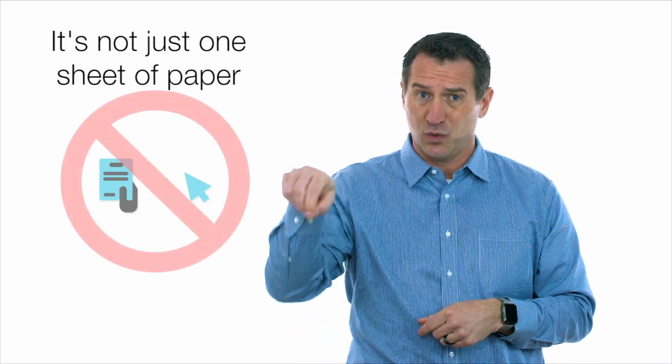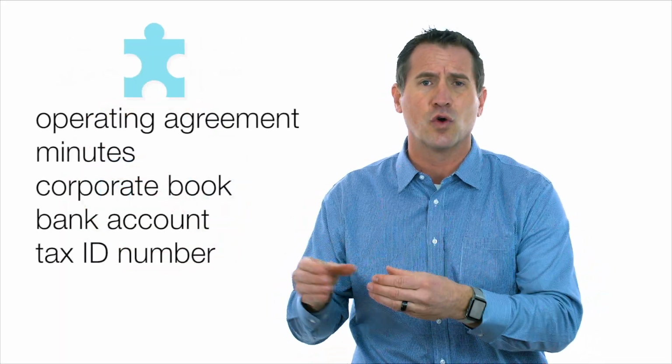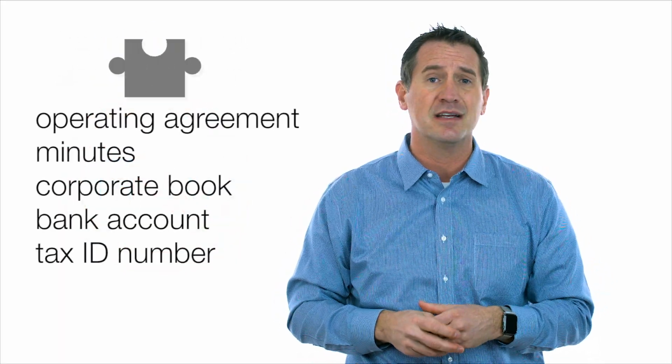Now, before I give my recommendation, keep in mind one important factor too. An LLC is not just one sheet of paper, click, click, click online and you're done. Folks, you need to have all the pieces and parts: an operating agreement, minutes, a corporate book, a bank account, tax ID number. If you need the protection of that LLC, when you show up in court, you better have all that stuff. And we have so many clients that come to us going, I set up my LLC on LegalZoom or some website, what do I do next?